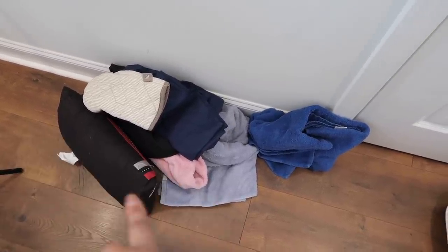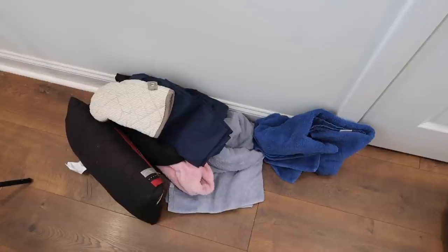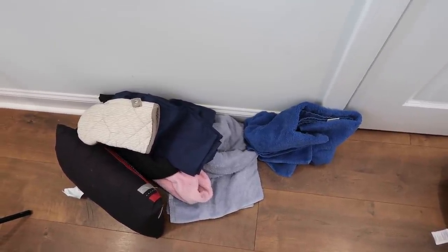But all of this stuff I'm going to donate because we just don't need these extra linens. So I'm just gonna put it in a trash bag and I can drop this off at Salvation Army and donate this.